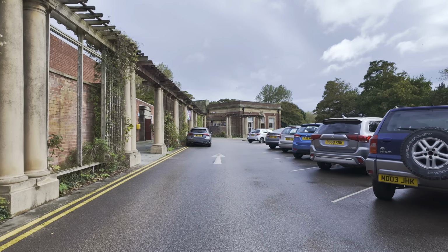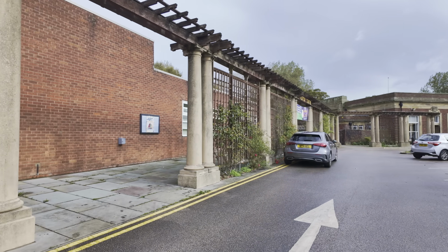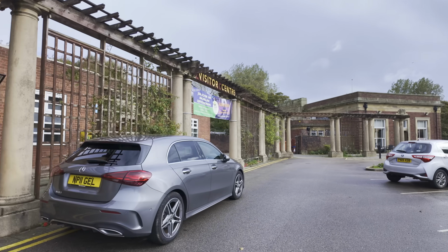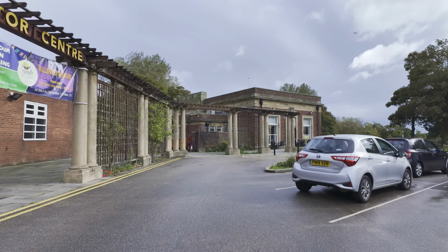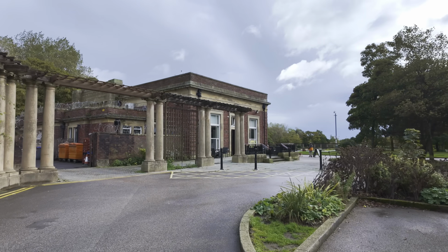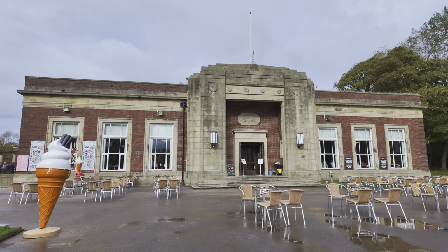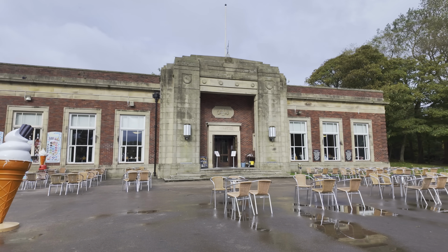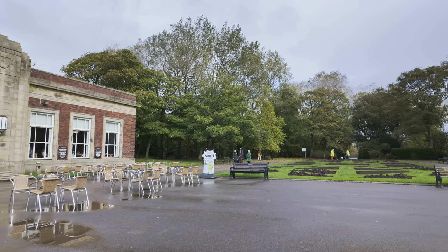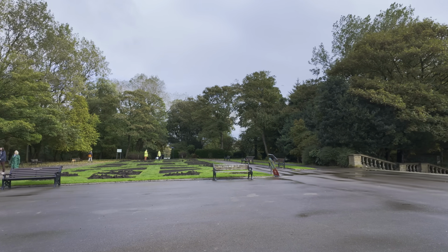Just over here we've got a visitor centre, just there, that building there. Straight ahead we've got the Parks Cafe. Gets some very good reviews, the Parks Cafe. Check it out. It's one of the centerpieces of Stanley Park, and just out here we've got some flower beds, which they've emptied, and they're probably going to put some winter stuff in there now.